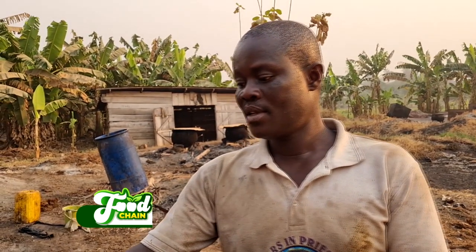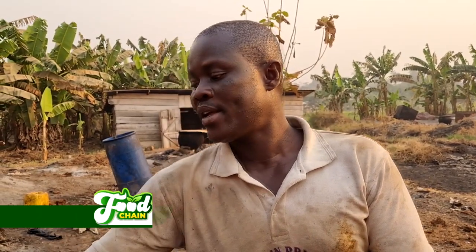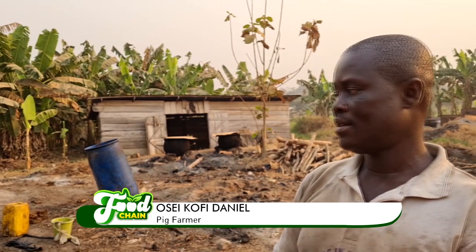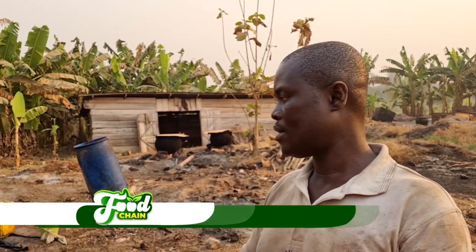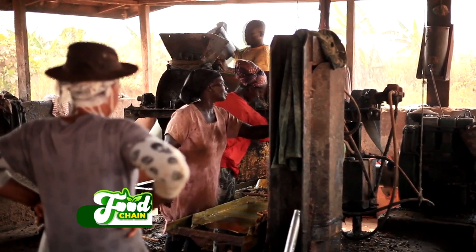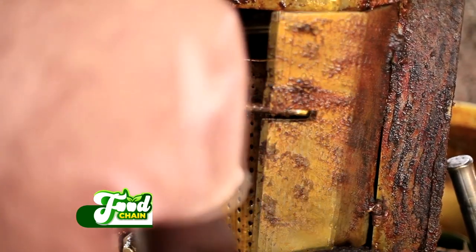And so what are you doing here right now? What kind of waste is this one? This is from the oil that they made here. That is the oil, red oil waste. So how are you going to use this one for the feed for your pigs?